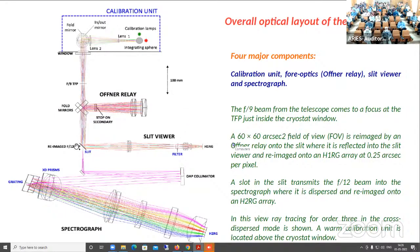And then one slit wheel is here. So we have a variety of slits, starting from 0.5 to 2 up to 4 also we have. So different size and different width slits are there.